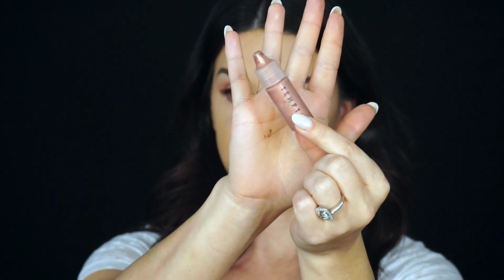So before we add any sort of powder to the face, I wanted to show you guys how I highlight the face using some liquid highlight. Today I'm using this Temptu liquid highlighter. It's a champagne shimmer color, and this is just going to add a really nice rose gold glow to the skin.